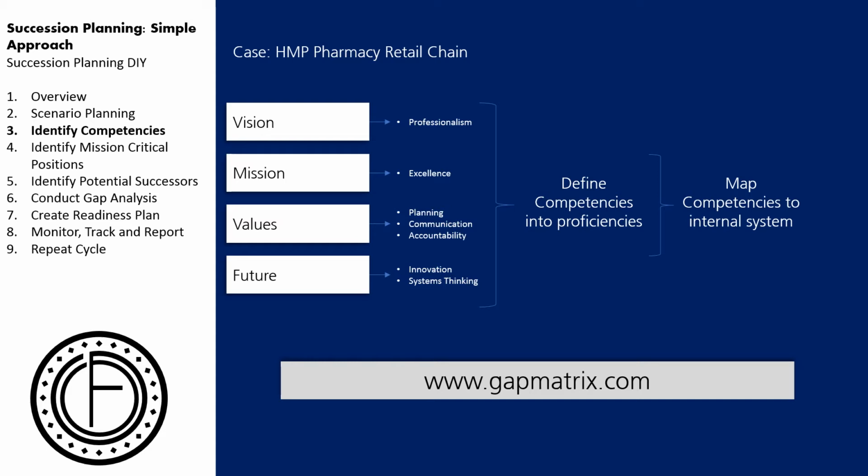Now, it's very, very important that each of these values is defined, because it is only when these values are defined that you can easily spot, okay, these are the competencies we need to build to ensure that we live these values, to ensure that we live the proper behaviors required to propel these values. So from the value statement of HMP Pharmacy, we can say that planning was identified as a competency, communication, accountability. And from the future, if you remember our discourse of this scenario, we identified 2 competencies, which are innovation and systems thinking. Now, these are the competencies that are required for the HMP Pharmacy retail chain.